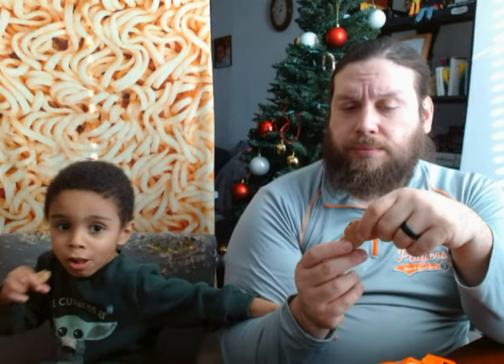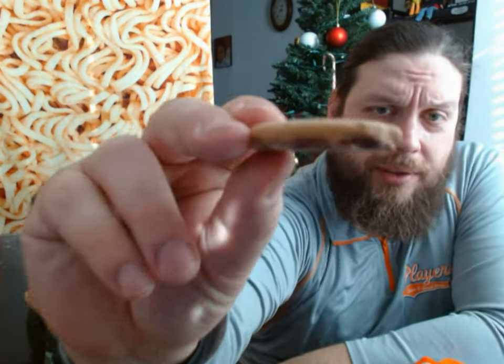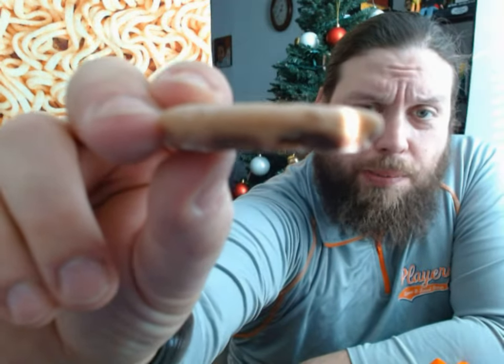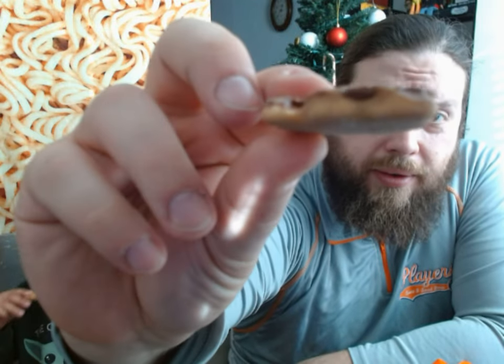Yeah! That's the... These are tasty. Mm-hmm. The ratio of chocolate to peanut butter, you can see this, way more peanut butter than chocolate. I've had these in the fridge so that they didn't get too melty. So the cookies are extra crunchy.